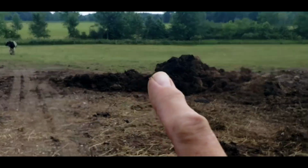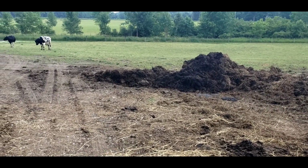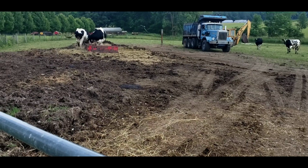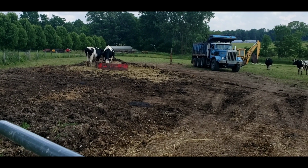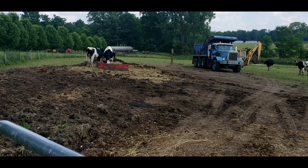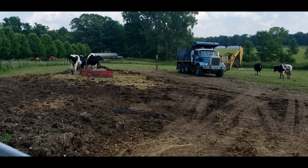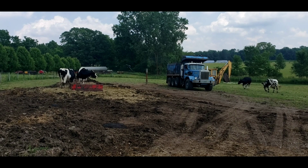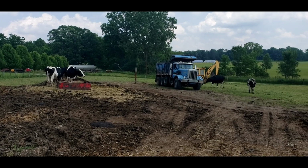There is always a lot of seed in here from going through the animals, so clover seeds, alfalfa seeds, grass seeds, including any weeds. So it's good to let it heat up and steam out in a compost pile, and then maybe the weeds won't live through that. I'm not sure.